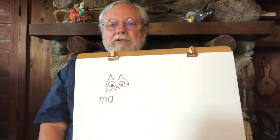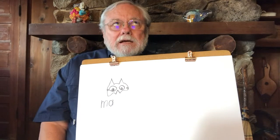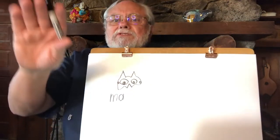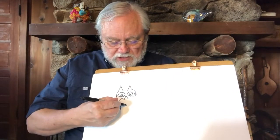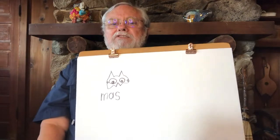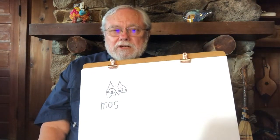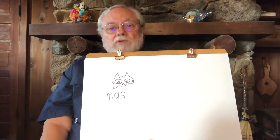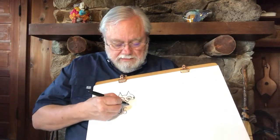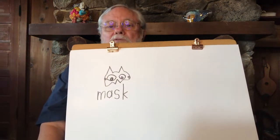What's the next sound you hear in mask? Say it slowly. Mask. Whose sound is that? S. Sadie Seal surfing. And how does she spell it? With an S. And what's the last sound you hear in mask? Mask. Whose sound is that? Either Crazy Camel or Kimmy Kangaroo. And since we're studying Kimmy Kangaroo, mask ends with a K. So I chose that for Kimmy Kangaroo's letter.